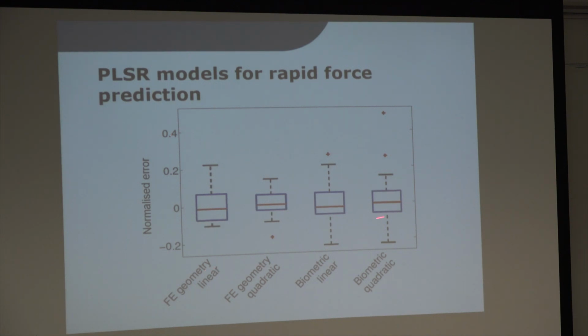I won't go into too much detail on this because we are running out of time, I realized. But basically, what we did here is try to quantify the quality of the partial least square regression model. Because we have such limited availability of data, only 28 sets of observations, we don't have the luxury of dividing it into a training set and testing set.